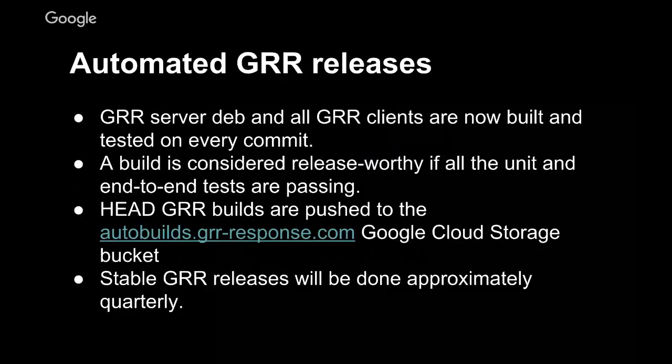So there is a link in this slide. This is a location on Google Cloud Storage where the current successful GRR build is pushed. It is pushed there on every successful commit. So now if you want to track head, it's probably much easier to do that than before with this.